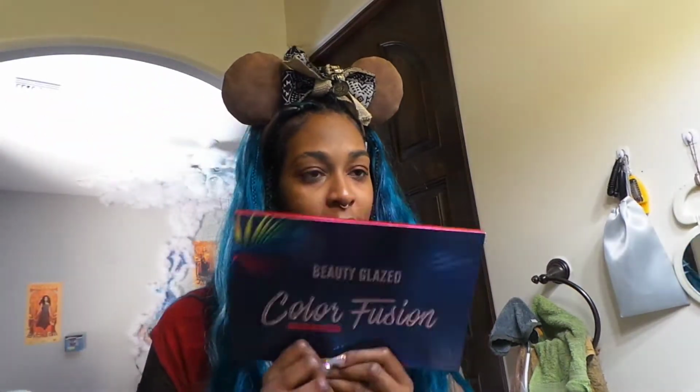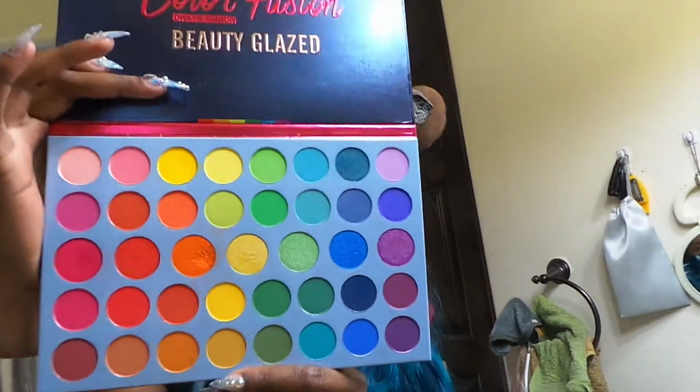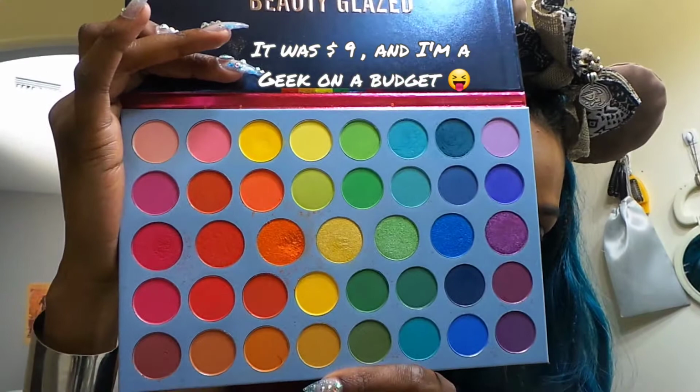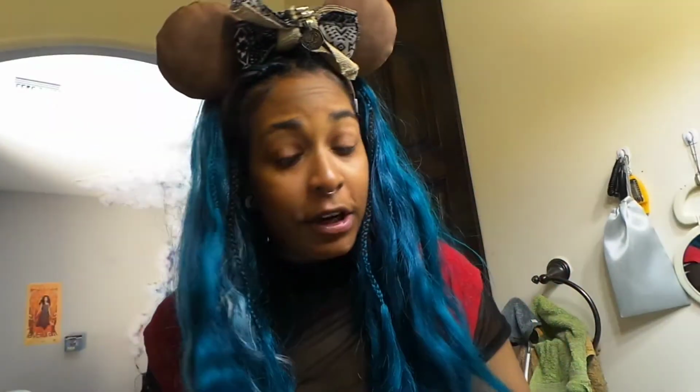And then I'm gonna be using the BB glaze, Meow Beauty glaze palette. And look at this palette, you guys. Got this off Amazon. Don't judge me. Okay. These colors are absolutely stunning and very pigmented.